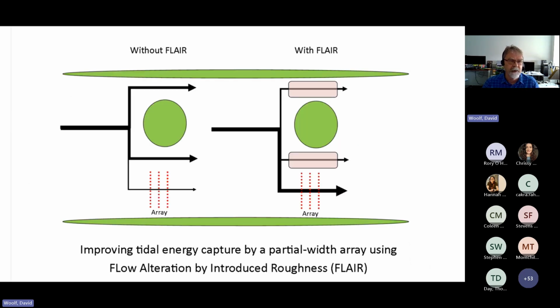Well, this is again a 10-year-old figure. The basic idea was, okay, I've got these long green things, which are basically the size of a channel. Circular green things are islands. What you have if you just put an array in without doing any alteration is you have weak flow through the array and you have strong flow around it, which I've said is not a good thing. If you introduce roughness, you can, depending on how much you do, so this is a lot, reduce that bypass, and you might do this a little bit more conservatively, so you just end up with the same flow through all three.